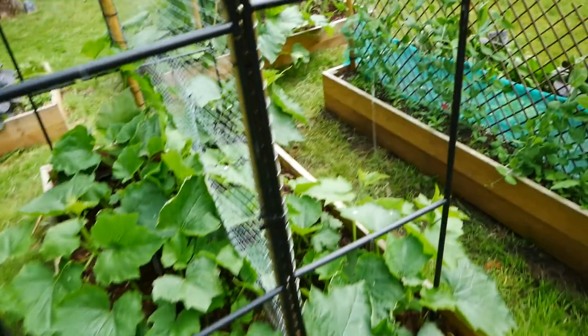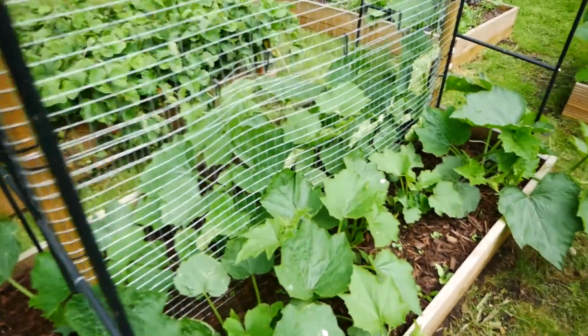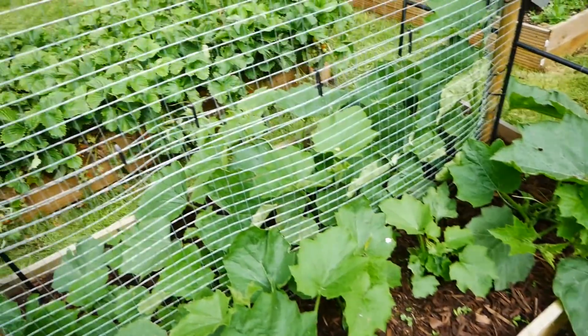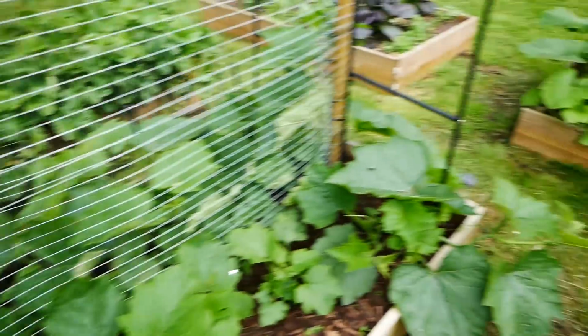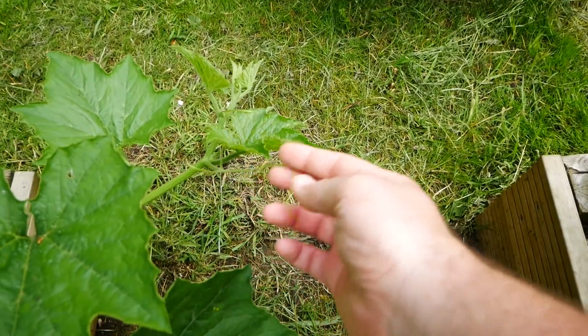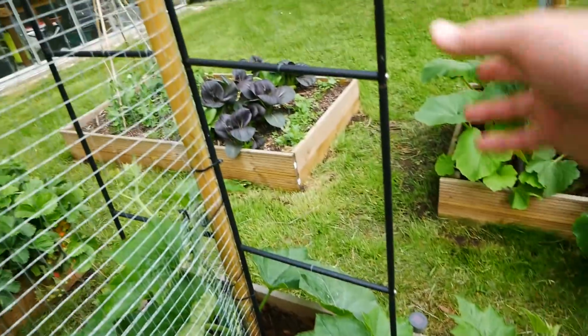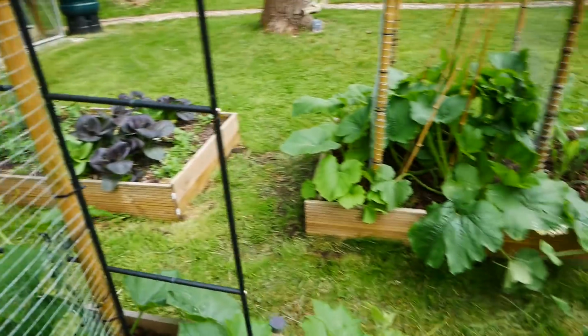They're always very pretty. And again, I'm waiting for these as well to start climbing. Obviously built this frame for them, so they better use it. You can see how this one is branching out, so I need to strap that up to the pole here so that it starts using this frame.